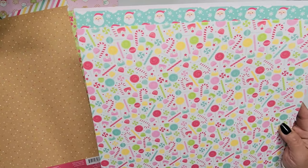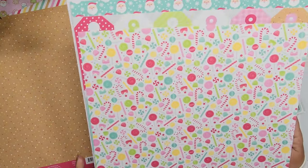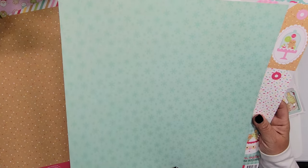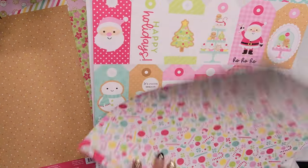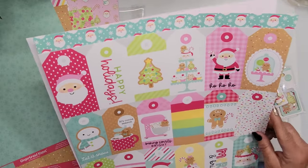And look at that. All the candy, gumdrops and peppermint sticks probably. Oh my God. I mean, just total cuteness. And then that really pretty teal snowflake, but we're still going to use the front. There's just no way. And then even more cut aparts.